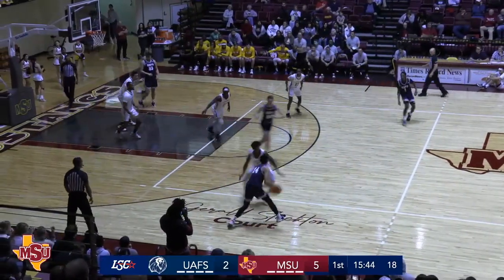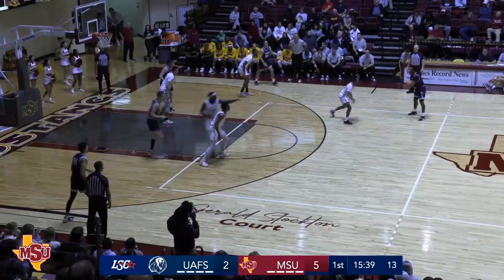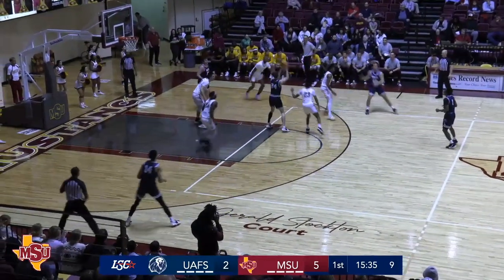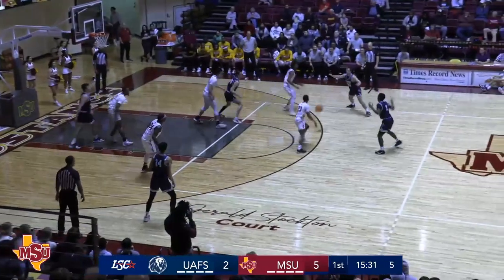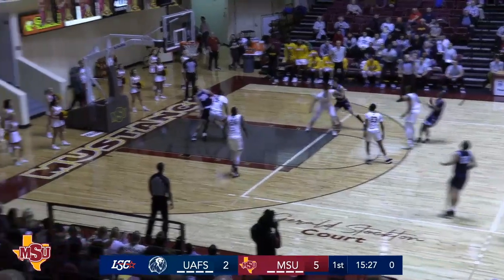Bush takes it left. Slater between the circles, right to Bush. To the right wing for Brown. The entry pass. Slater has it. Out to Bush, 3 on the shot clock. Bush will have to shoot a three-pointer.